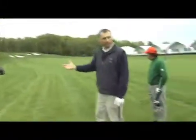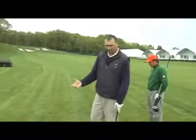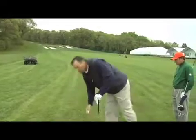We want guys with a lie like this to go at this green, with the thought that he thinks he can get there, he might get it in the bunker, he might make double. Whereas if a guy just pitches out, he's probably going to make bogeys. Right, and he's not going to have backspin on this ball at the green.